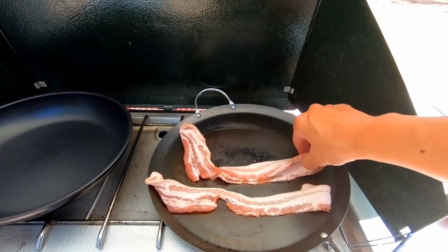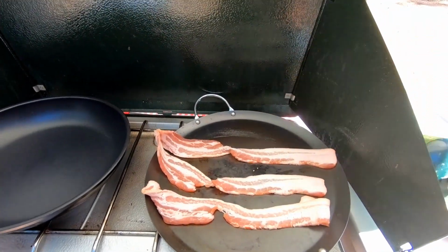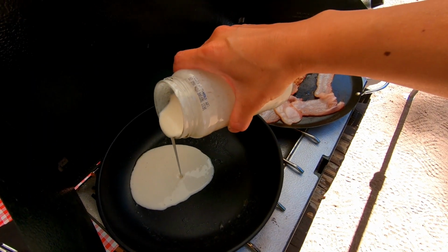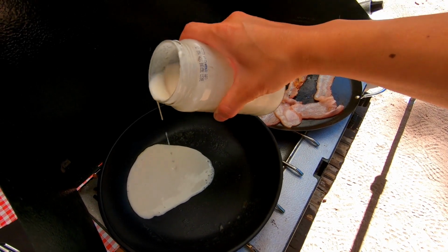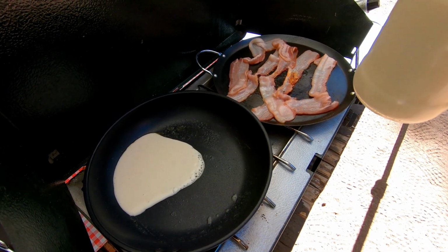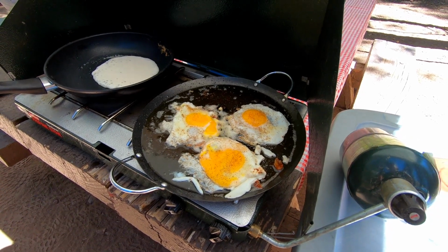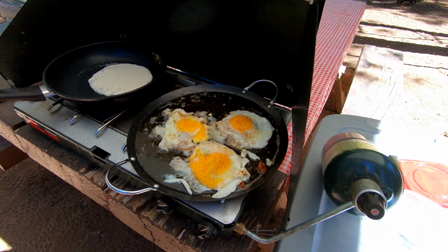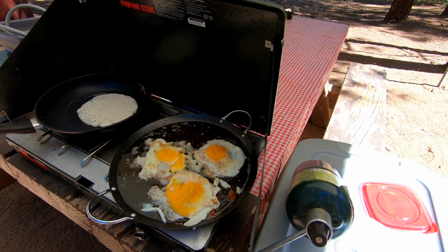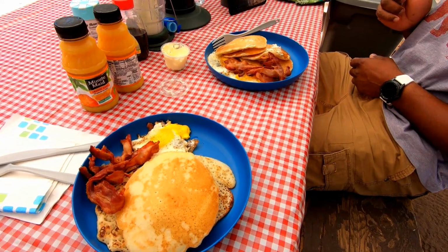Alright, so for breakfast we are having pancakes, eggs, and bacon. Put a little rock behind the stove to kind of level it out, but first pancake's always a work in progress. And these beautiful campfire eggs. Tried my best. This one's the one that came out the best looking. Everything else the yolk cracked on. One last pancake and we're gonna get ready to eat. Alright, this is breakfast: pancakes, eggs, and bacon with some orange juice.